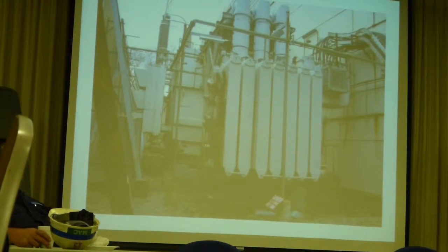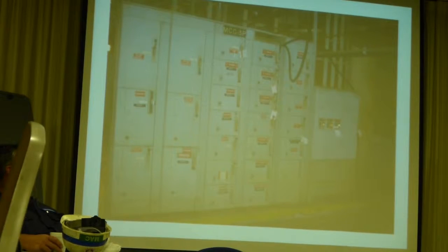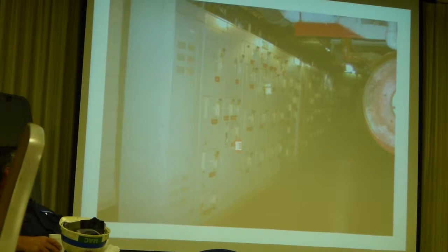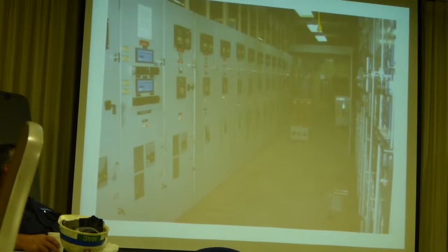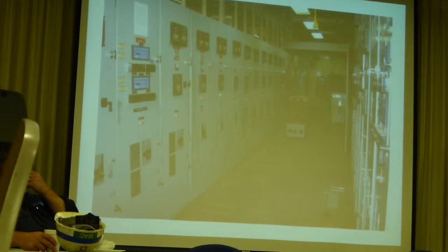You know, problem. This is some of our MCCs. This is where we distribute power to different equipment throughout the plant. 480 volts. More 480 volt stuff. Here's a large motor for one of our feed pumps. It's a 4,000 volt motor. And this is our 4 kV switchgear room.